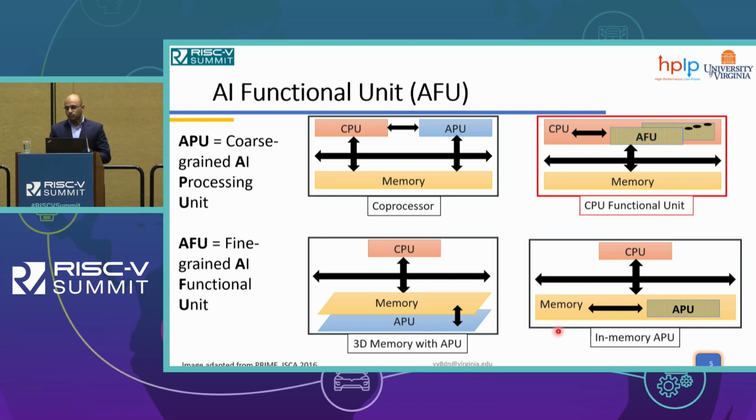And in the last 5 years, we have seen a lot of in-memory processing. Rather than near memory, we have started moving towards in-memory. In-memory processing, with very novel solutions, takes some part of the memory hierarchy.